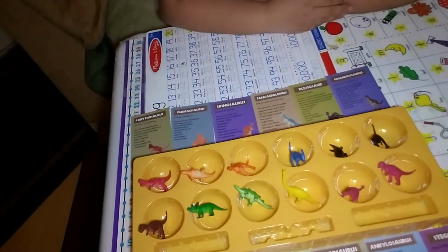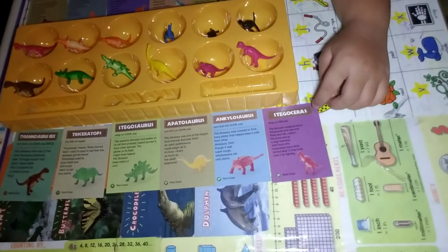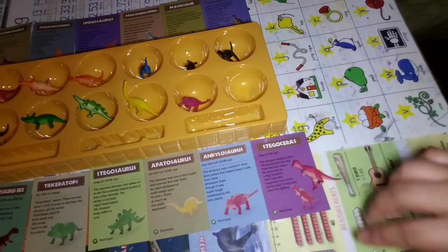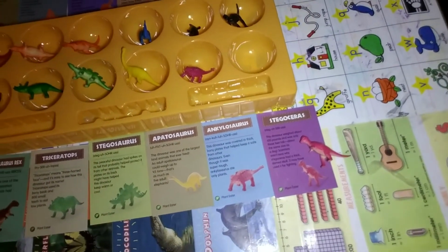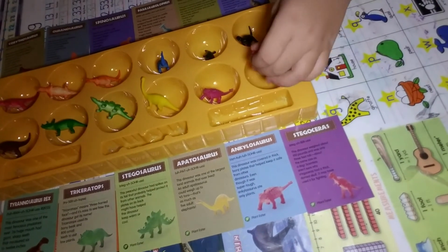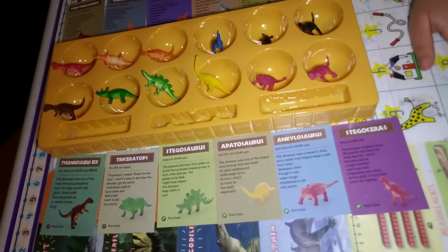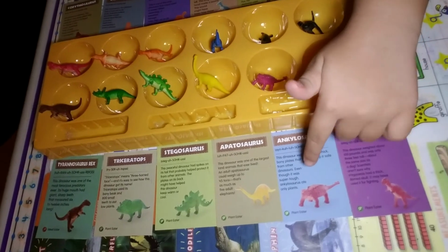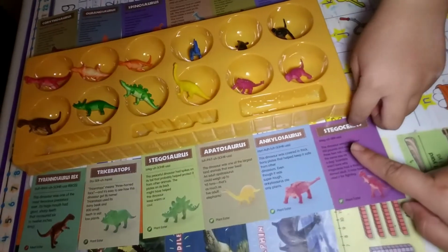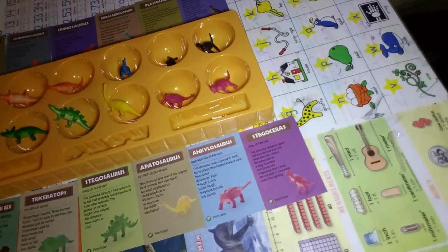Can you read it one by one? So this is a Stegosaurus. I don't know how to really say it. Sorry if I pronounce it wrong. Comment down below how to say it, because I don't know how to say it. It sounds like the Stegosaurus. Comment down below. Okay, that's right. Because see, it's spelled differently.